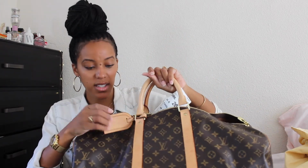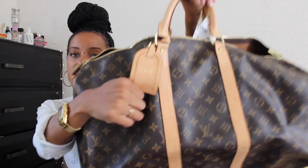I stuffed this bag because it's so much space. You can fit so much in here, but when you actually take it to use it, it's heavy. I actually got my name monogrammed on it this time, hot stamp with the gold. But I was so hyped to get this so I could travel and have like my Louis bag. And okay, so this was like, maybe when I bought it, maybe like $1,300.